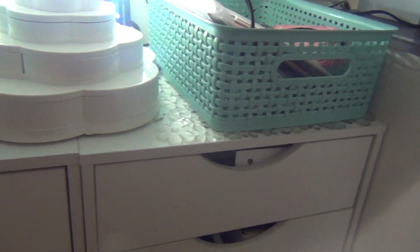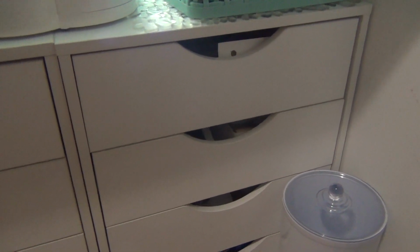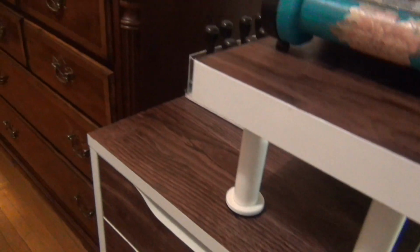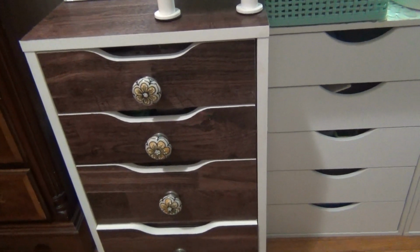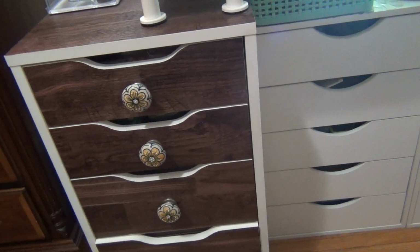Under my desk, sorry for the glare, that's the counter lighting again. I have 2 baskets that I keep my new purchases and stuff that I'm working on. And in the middle you can see the We Are Memory Keepers embellishment holder. And these 2 drawer units are from Michaels, and I love them, although they're getting a negative rap on YouTube. As you can see, I covered my desk with some contact paper that looks like wood, and covered my Alex drawers also.